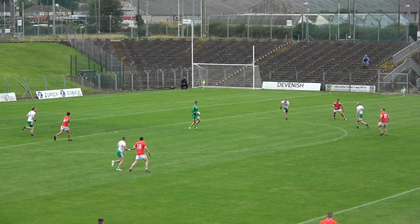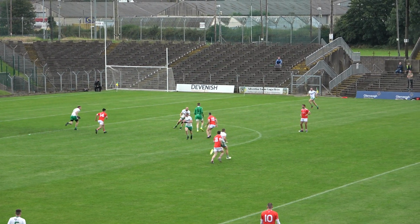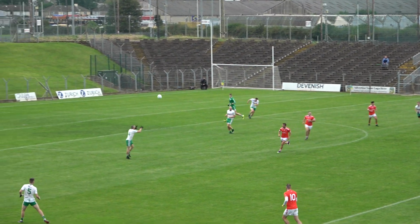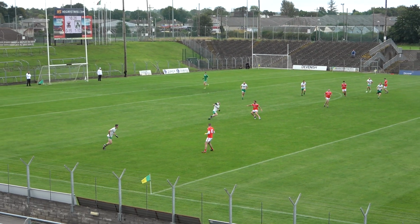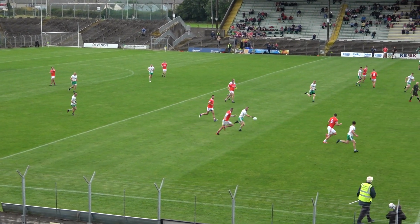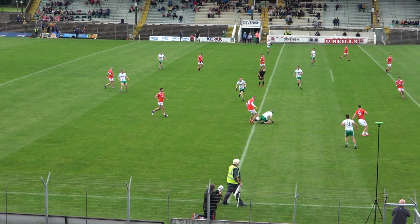He soldiers out to the 21. He doesn't look that comfortable on it. He gives it to Hagan again. Oh jeez, then he runs into him, and they look a bit dodgy there at the back, but they're still working the ball out to Shane McGinty, who's back on the field after his black card. Shane is playing well since he came on, and he loses the ball just as we see it.